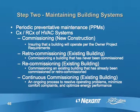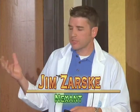Some other terms I threw up here that you may or may not have heard of. Commissioning basically applies to new construction. Does anybody know if any of their buildings were commissioned when it was built? Okay, we got one person. Commissioning basically means going out and making sure the building works right from day one, as designed. We tested all the systems and made sure they were calibrated. We made sure the building was working within the owner project requirements and the basis of design. It's basically making sure things are comfortable, and commissioning directly correlates to energy efficiency. Usually non-commissioned buildings tend to use more energy within the first year than a commissioned building.